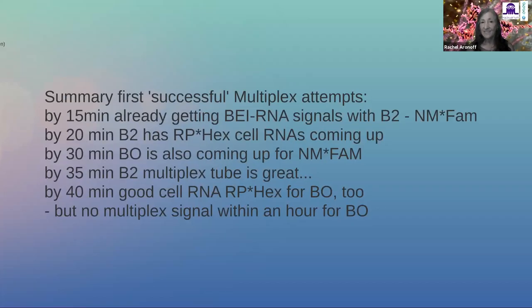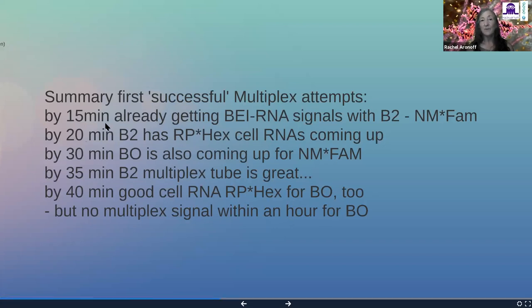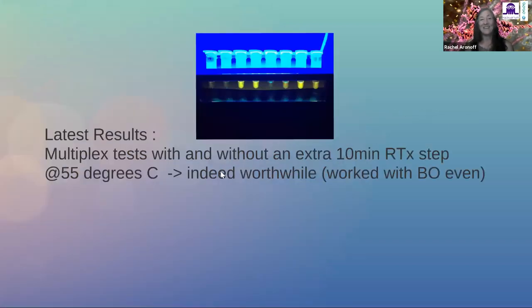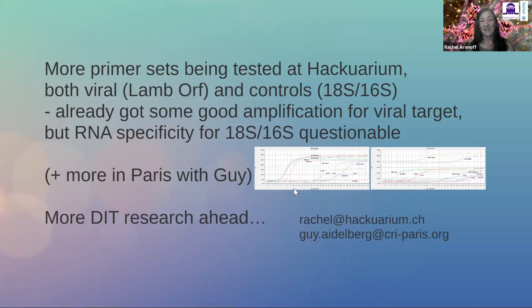So in summary, for those first successful multiplex attempts, by 15 minutes, we were already getting the viral synthetic RNA coming up. By 20 minutes, the cell RNA was coming up with the more turbocharged enzyme. In a half hour, the old school enzyme was getting the viral target. And by 35 minutes, the tube with the multiplex was looking really good. But at first, I didn't get a good result with the old school enzyme yet. But now, after some more multiplex tests with and without that extra 10-minute step, which definitely seems worthwhile, we also got the old school Bst, the large fragment, to work for this multiplex.